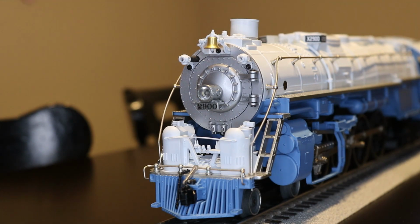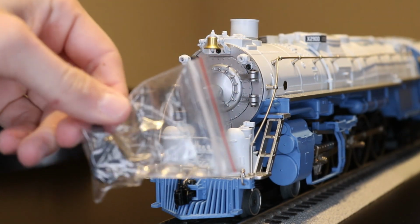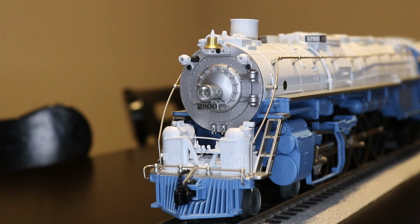That smoke unit also controls the whistle steam smoke effect that is located right behind the smokestack. We'll get to that in a bit. Here up front we have a dummy coupler which can be swapped out for an included dummy O-scale coupler by just removing the screw up top and putting that in there.